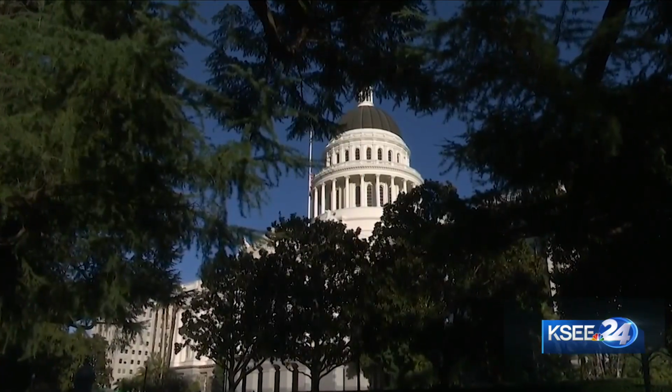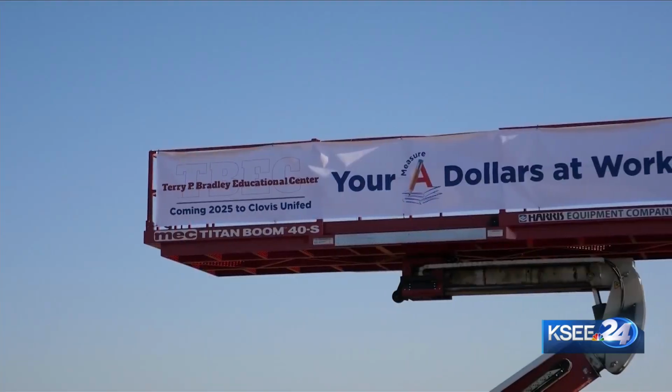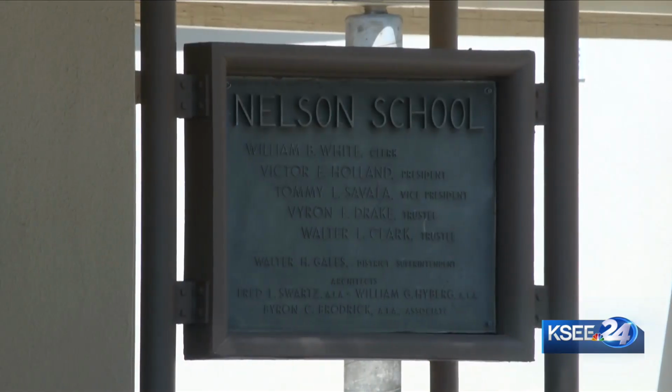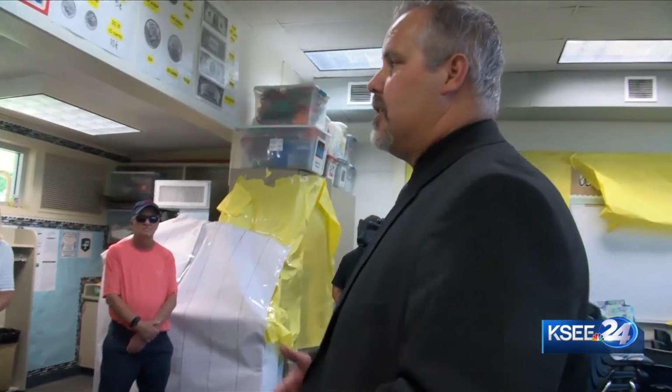Also on the ballot this November, a $10 billion state bond, only available to districts with current bonds. If we don't pass and the state still passes their $10 billion bond, Clovis Unified is not eligible for any of that money. Money that would go towards bringing Nelson Elementary up to the standards of 2024. The campus would get a facelift.